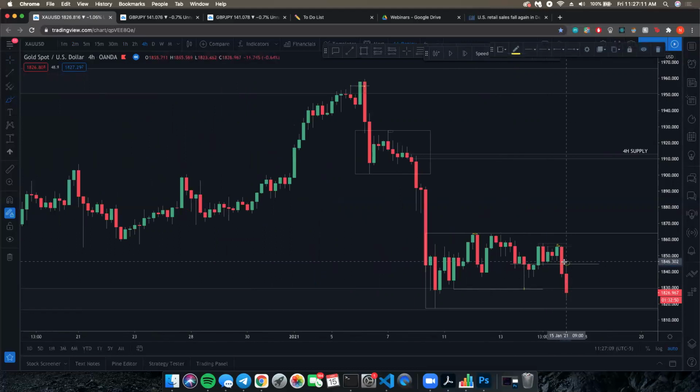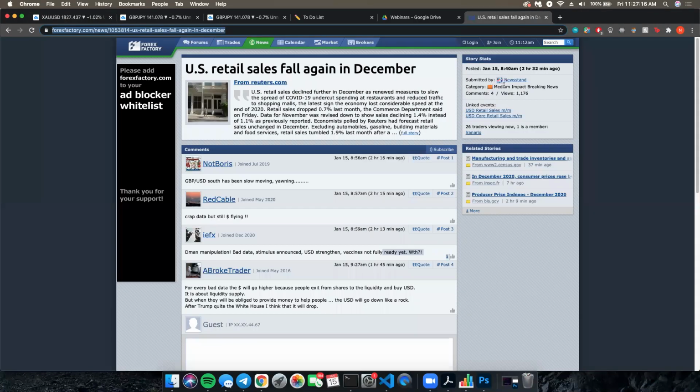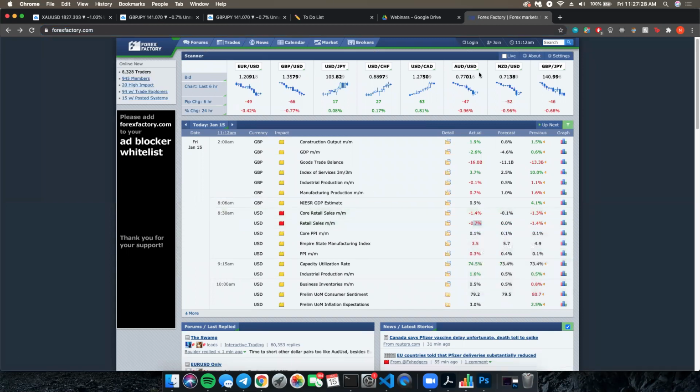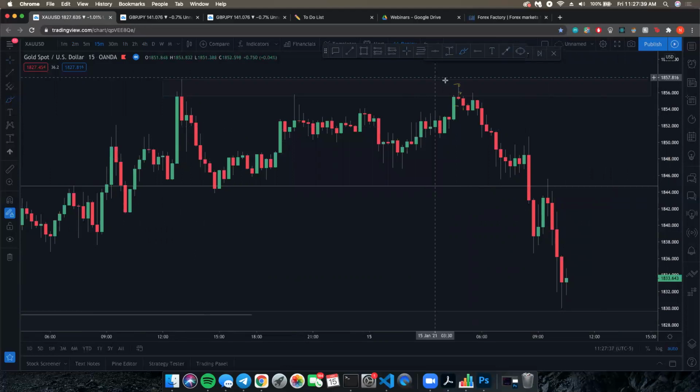And then retested exactly. And the funny thing is, retail sales were bad. Retail sales fell again in December, minus 1.4% and minus 0.7%, but USD still gained strength. Plus vaccine delays too. So that's not good, right? But price still did what the market was going to do, price action wise. So a bit weird. Other than that, that was actually quite a massive move from up here.